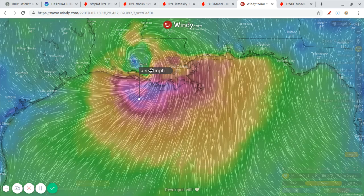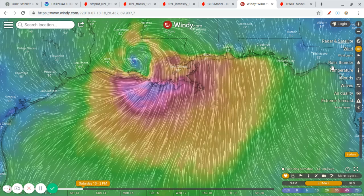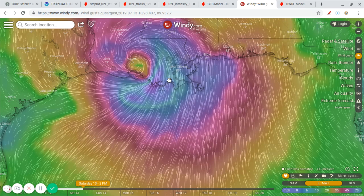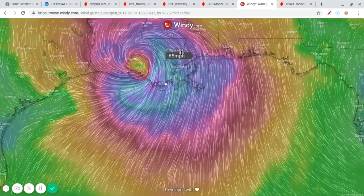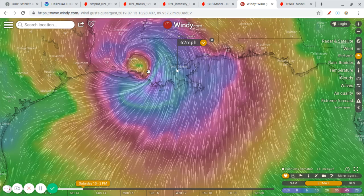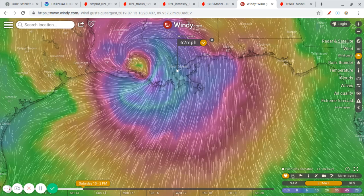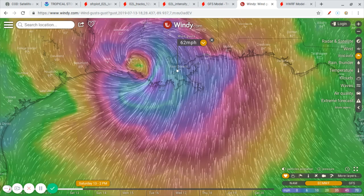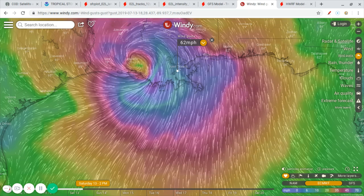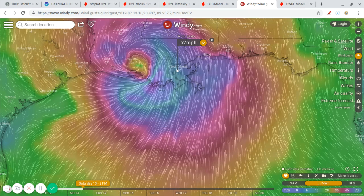But the big story will be the wind gusts. Let me X that out. I'm sorry. Wind gusts, you can see places like New Orleans could be seeing 60 mile per hour wind gusts, according to this. There's a storm surge warning for the mouth of the river. Starts today. Storm surge warning now for Louisiana. Yeah, there's a storm surge warning.